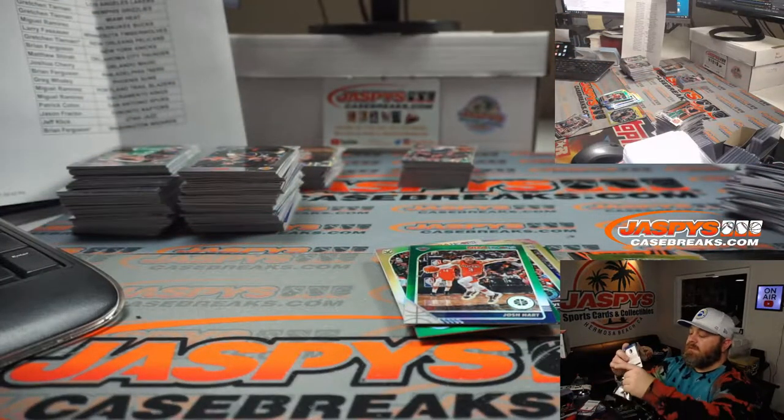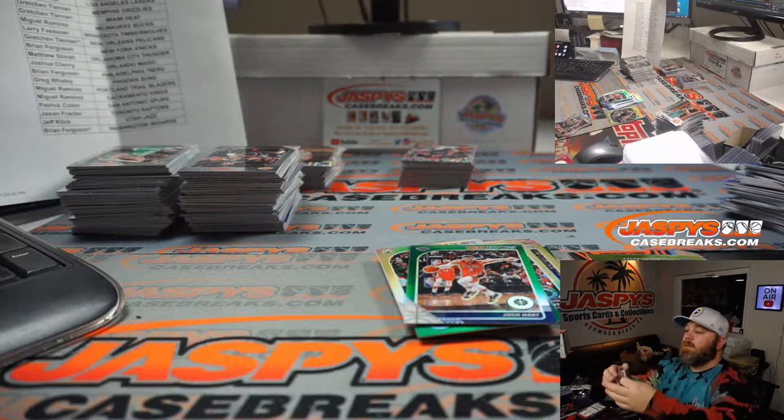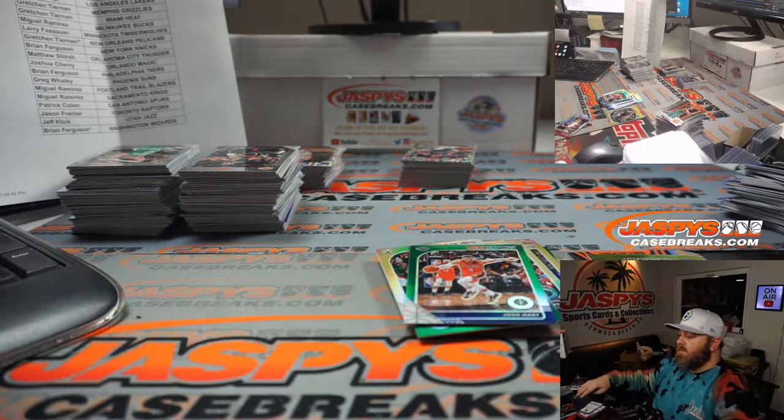And that's the base or the regular packs for box number 3. We'll do the regular packs for box 4, and then we'll do the silver, the white laser packs for both to cap it off.